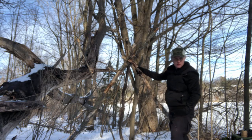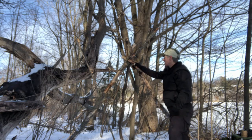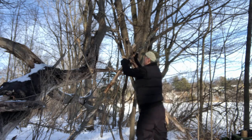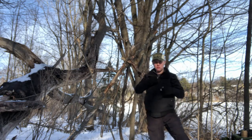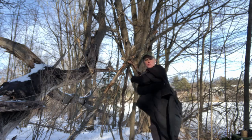All right, so there's one tripod. Now to get wood for the other one, and I'll twine them all in a little bit. Whew. Time to take some layers off. So nice today.